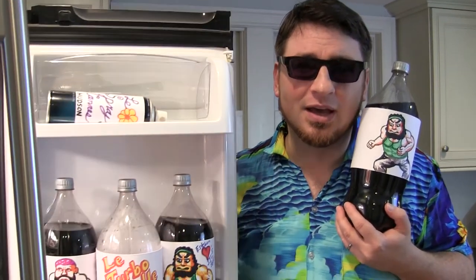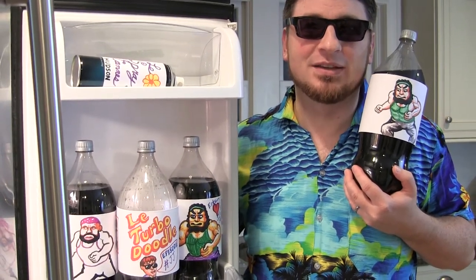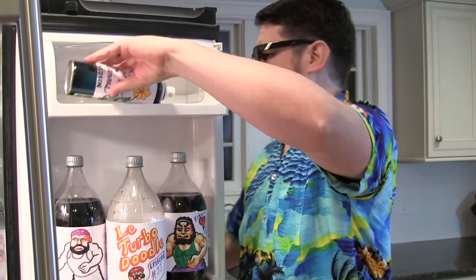Wait, before you go, it's very, very important that you carefully store your Turbo Doodles in a safe place. I have found a very safe place for all of my Turbo Doodles. Oh, wait a second. Well, that's weird. I didn't remember putting that in here. Oh my goodness, I'm telling you, I'm losing my mind.